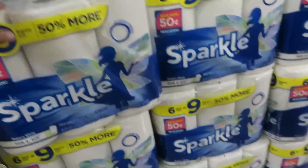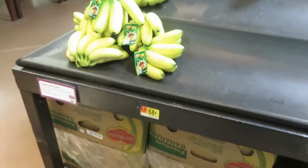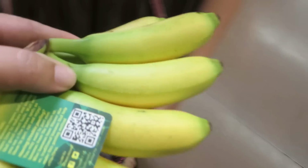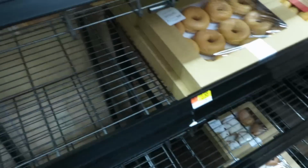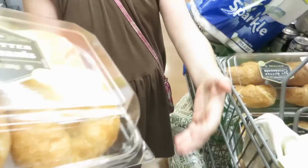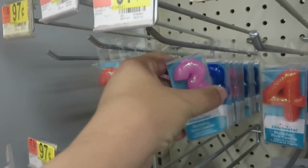We ordered a big thing of paper towels already, so I'll just grab a smaller package for now. He even thinks we should get some of these little tiny bananas for Miss Sophia. I think you're right, she would probably think those are fun. Yeah, those are really small. The last thing, yep, so I'm gonna hand you some, you can put them in the cart while I grab a few more. That's it, we're all done. Forgot something important.